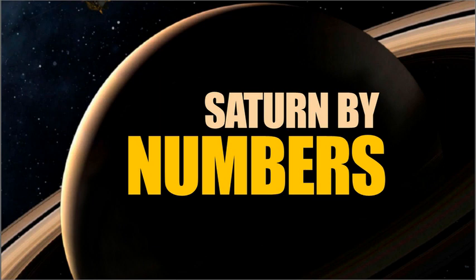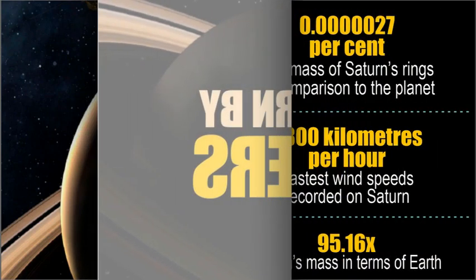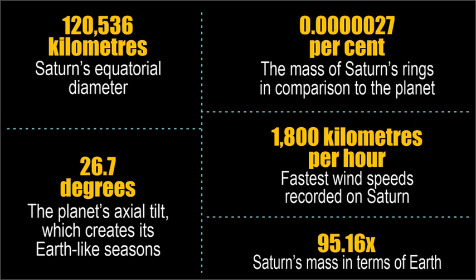Saturn, by numbers. Saturn's equatorial diameter: 120,536 kilometers. The planet's axial tilt, which creates its Earth-like seasons: 26.7 degrees. The mass of Saturn's rings, in comparison to the planet: 0.000027%. Fastest wind speeds recorded on Saturn: 1,800 kilometers per hour. Saturn's mass, in terms of Earth: 95.16 times.